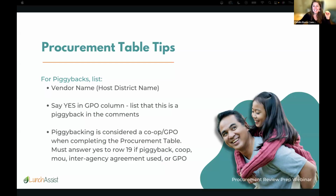Exactly. So some procurement tips and tricks. I know we've said this a few times, but for some reason it can be hard to stick. The way you list your piggybacks, make sure you have vendor name and then the host district in parentheses. You need to say yes, there's that one column where if it's a small purchase or a formal purchase, you have to say yes, it's a group purchasing cooperative, because it's considered a co-op or group purchasing organization.